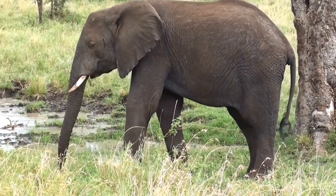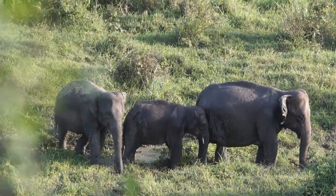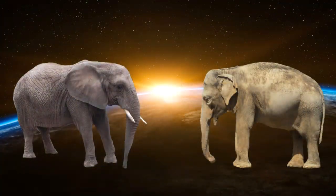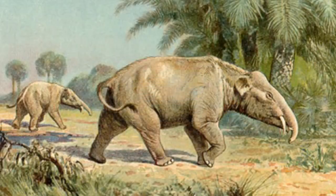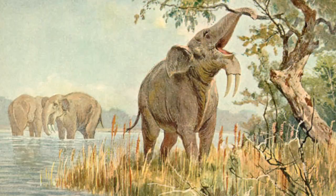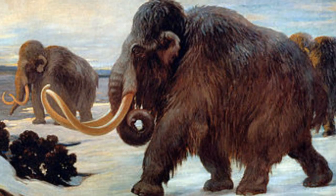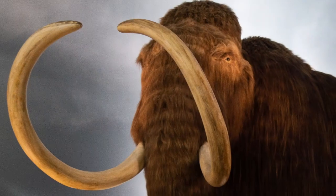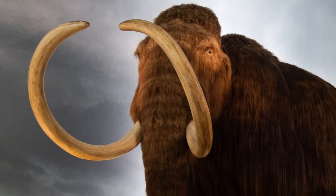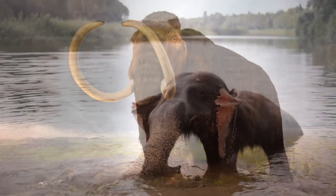Elephants are among the world's most famous animals and a favorite of many people. Only the African and Asian species survive today, but in the last 40 million years, the planet Earth has been home to over 600 varieties of these pachyderms. One of the most recognizable was the woolly mammoth, which first appeared about 400,000 years ago.